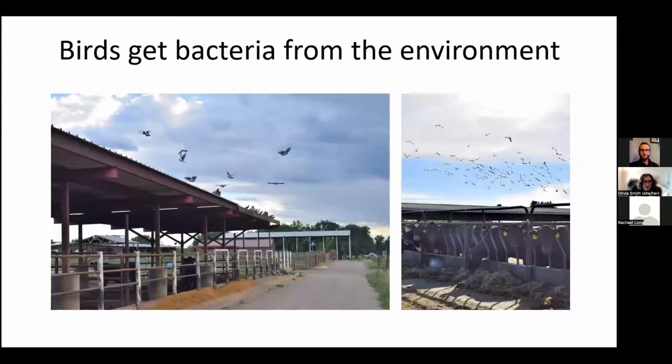And how do birds actually get these pathogens? They get them from the environment. So all of these bacteria are acquired by birds by eating them, and then other animals process them through their guts and deposit them back into the environment. So basically, birds need to come into contact with fecal matter. And what we found is that a pretty good place for birds to do that is at feedlots. So if there's an environment where there's a lot of fecal contamination, that's a risky place for birds to start to pick up these bacteria.